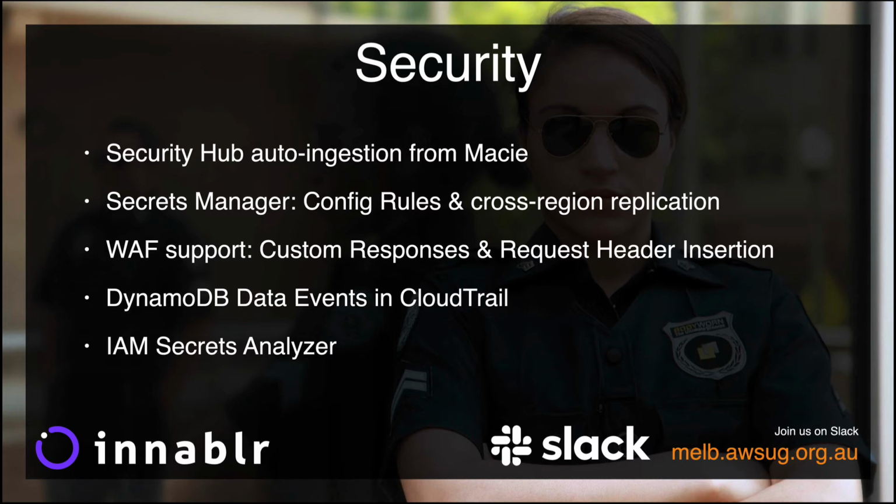So this is similar to the S3 logging of data events. Basically, you have to enable it specifically for each table, and then any data-related events show up in CloudTrail instead of only the API calls that you usually get.